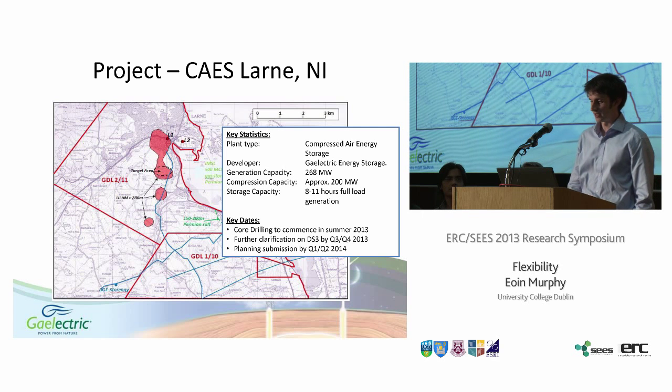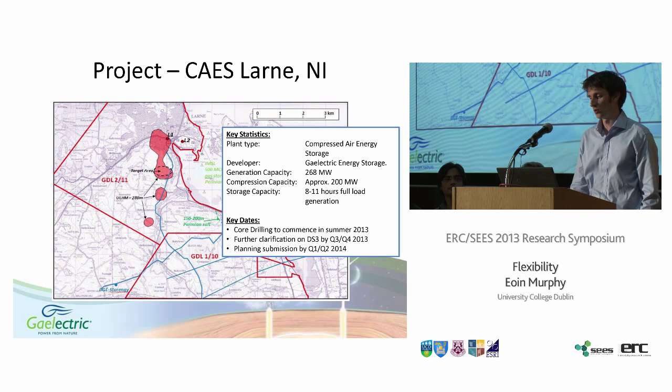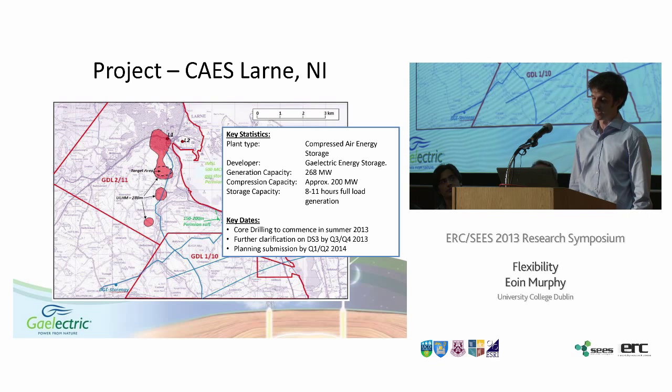So this is our project in Northern Ireland. On the top of your screen here, it says GDL2. That's the license area that we control for the Triassic salt, which is the shallower seam of salt, which will be used to put the caverns of CAES in. Now, for anyone not familiar with CAES, you have a compression train that compresses air into an underground cavern in a salt chamber, and that's held as a pressure difference overnight or for a few days, and it can be re-expanded through a generation train and generated the next day.